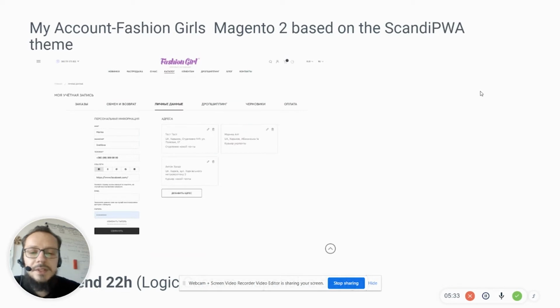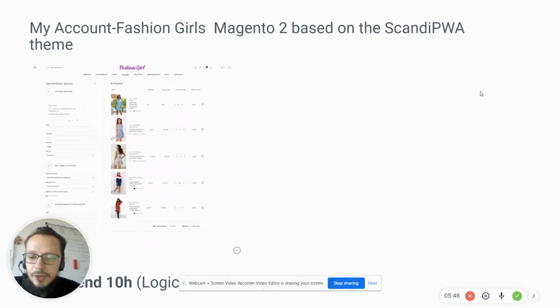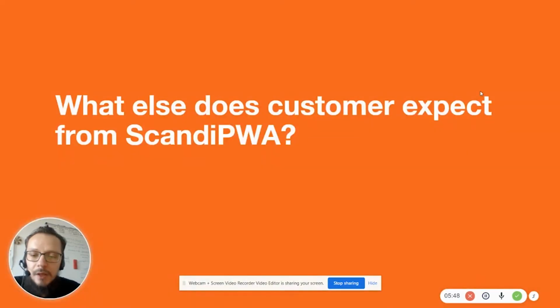Fashion Girls is the second project. There is the same speed-up result. We are proud of the project. I'll explain the reasons soon. Go through the slides. It's one-step checkout, one-step checkout. Let's move to the bottom line now.